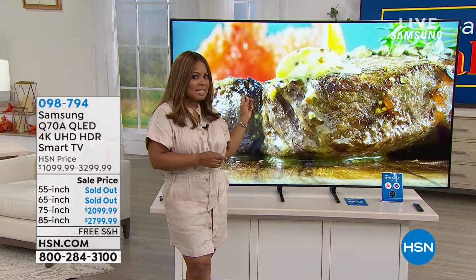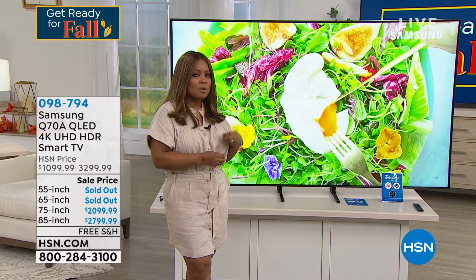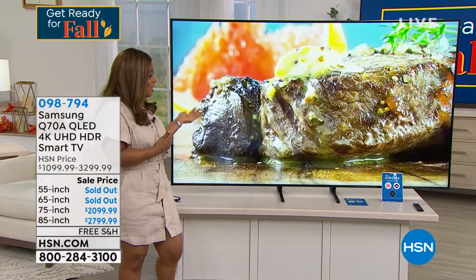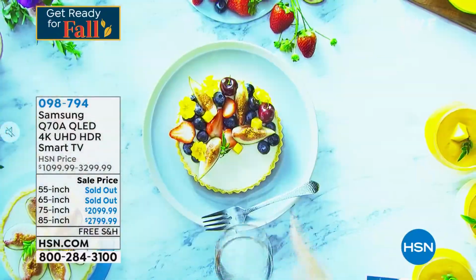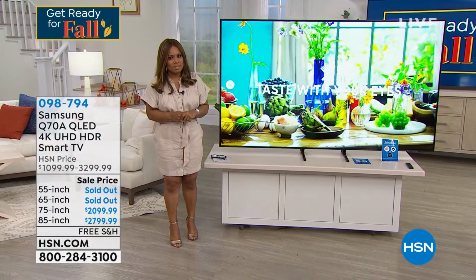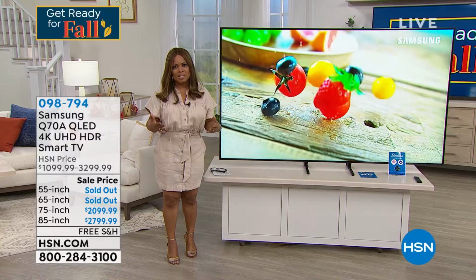But I wanted to show you this 85-inch television by Samsung, because this model is their 2021 model, and it is their QLED 70 model, which is their premium model television. And we have some in stock. This is an 85-inch TV, and it is gorgeous, isn't it? I mean, it's pretty outstanding. It gives you a chance to shop with us for the Q70A QLED 4K Ultra High Definition Smart TV. So this television is feature rich. It has all the components and elements to give you that movie theater experience in your home.